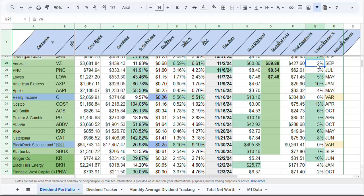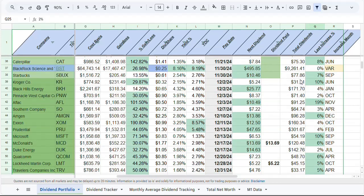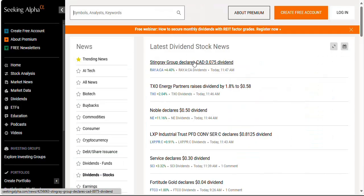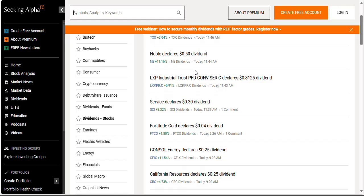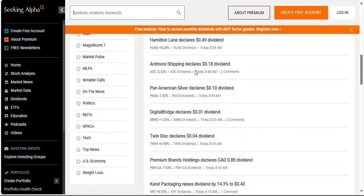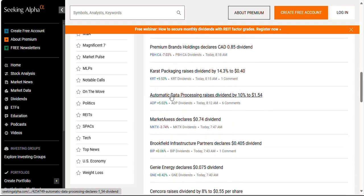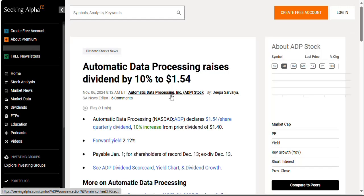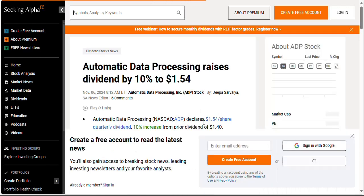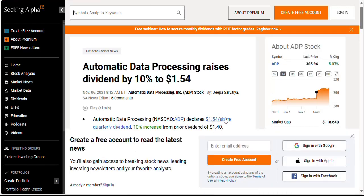And then here's the last increase that's been announced. ADP just announced a dividend increase. I believe I have it over here. Let's see, we scroll down here, and this is over at seekingalpha.com. If I scroll down here, let's see if I can find the announcement. Here it is right here. So Automatic Data Processing, or ADP, announces a dividend raise of 10%. So I was getting $1.40 before, and now it's $1.54.